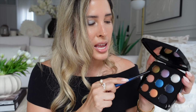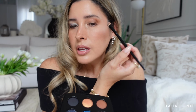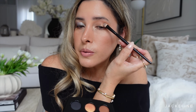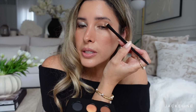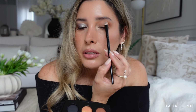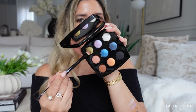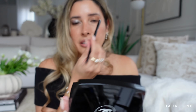I'm debating because I know many of you are going to want to see this green shade and I want to see the purple shade. Next, I'm going with the gold shade and I'm going to just apply it right here in between. Very little amount, just barely there. There you have it. And then on the other side, I'm going to go with the green shade because I know you're going to want to see that green shade for sure.